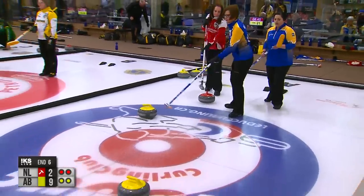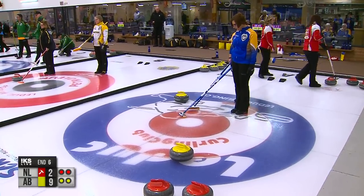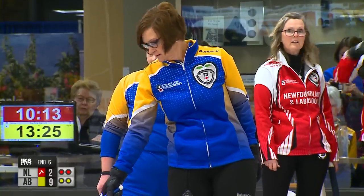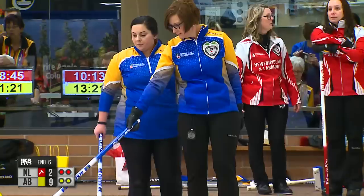And Newfoundland having a lot of really, really near misses there where it's just a little bit off on either side, and so unfortunate for them there. Got a little unlucky with that one. That one just didn't quite want to move.